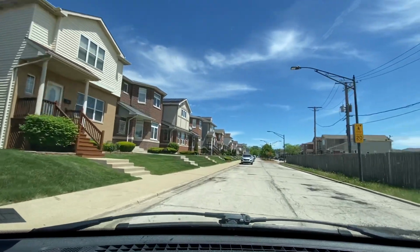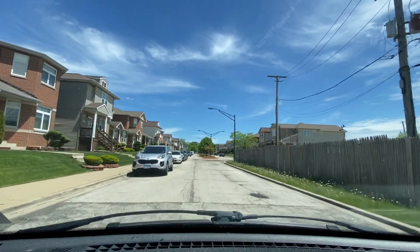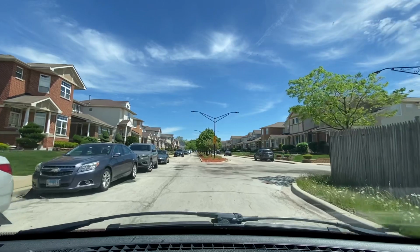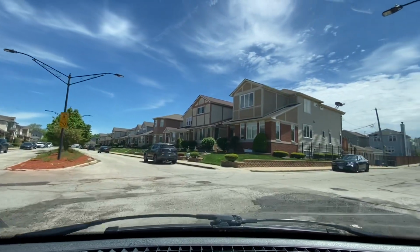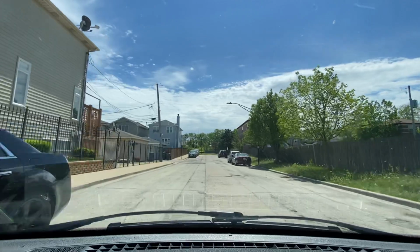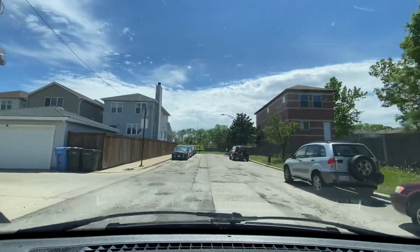All right. Unemployment in this neighborhood is up 140% above the national average. I'm hoping that guy that owns a Mercedes is not part of that stat. Because if so, how in the world do you afford that bad boy? All right, let's make this right-hand turn back on Wabash. Wow, these roads back here, kind of rough.